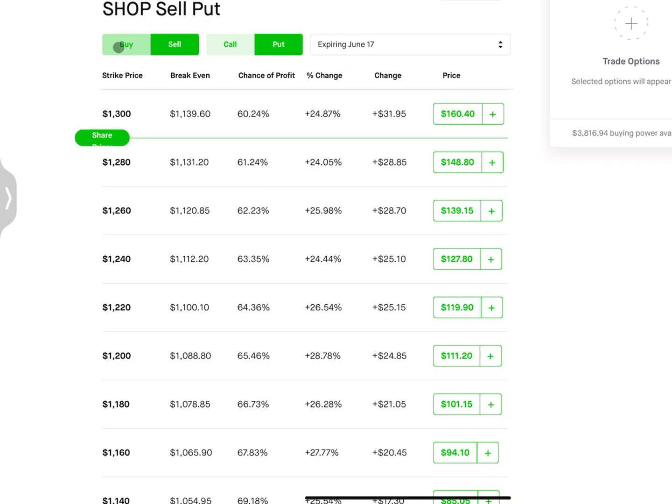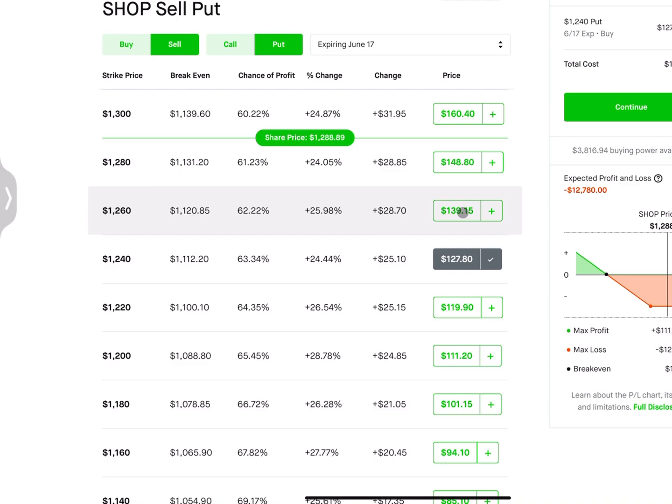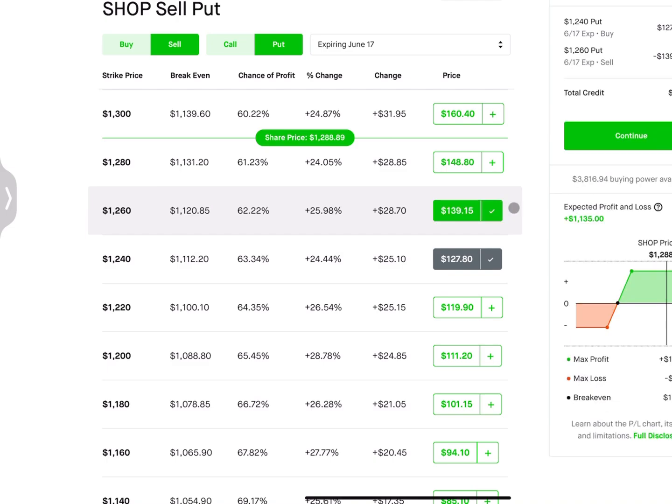Okay, so if Shopify begins to move up, then the contract of the put credit spread I sold is going to be worth more, and therefore when I buy it back, I'm going to make a profit. Okay, so most likely I would just go ahead and sell this one right here. Okay, so I would sell the credit spread expiring June.